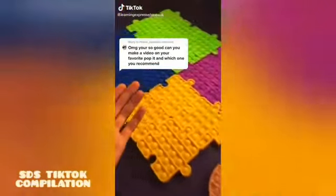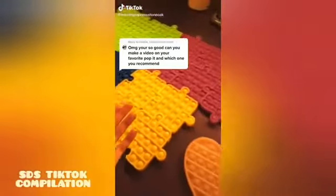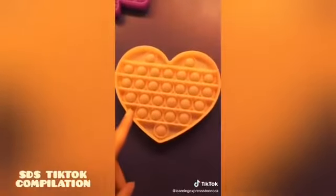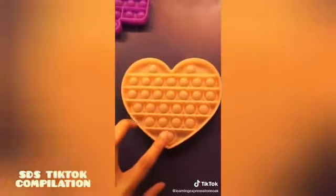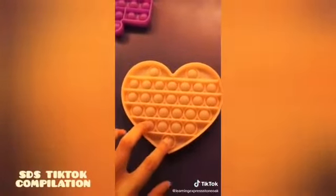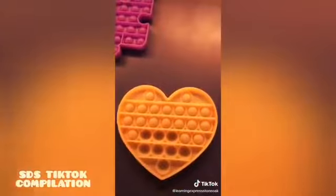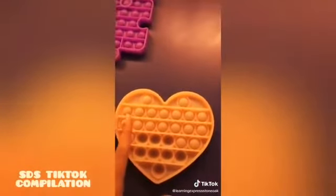Hey guys, so I like this question. I'm gonna show you my favorites. Now, as you can see, this is really big. I'll get to explaining this in a second. We're gonna start with the glow-in-the-dark Poppets, especially the heart Poppet. I like it just because it's such a pretty color. They're really satisfying to pop, and they glow really well in the dark.